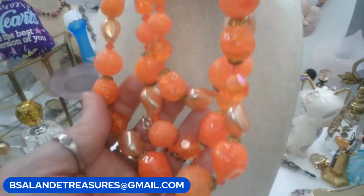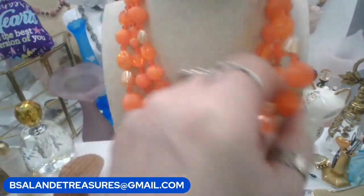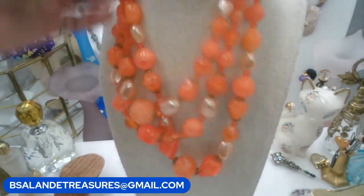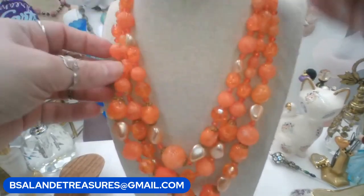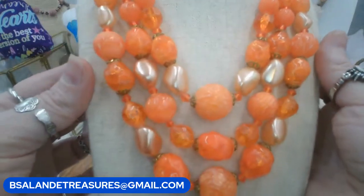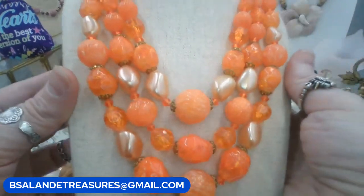And that's the other side there. And it is acrylic, triple strand. Very bright and fun. Pretty. Very pretty. Okay.